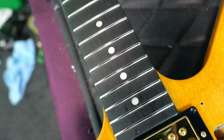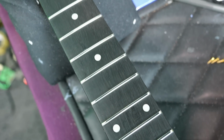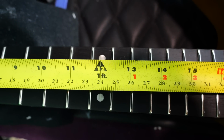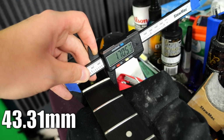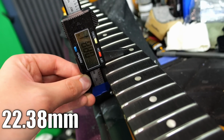We've got our regular acrylic dot inlays. I didn't see anything too major to note on our fretboard. This doesn't look like it's been played much at all, but after conditioning it, it's definitely a lot darker and healthier looking. We have the typical 24 3/4 inch scale and 12 inch fretboard radius, with a nut measuring 1.7 inches, and that increases to 2.11 by the 12th. First fret neck depth 0.81, increasing to 0.88 by the 12th.